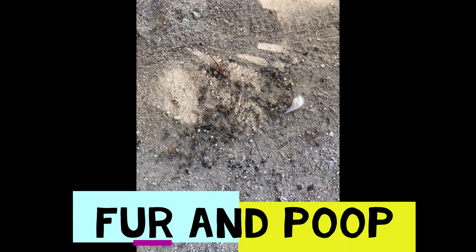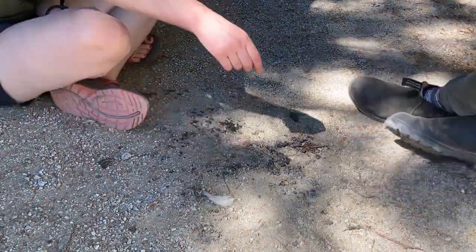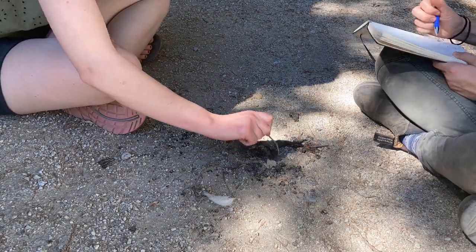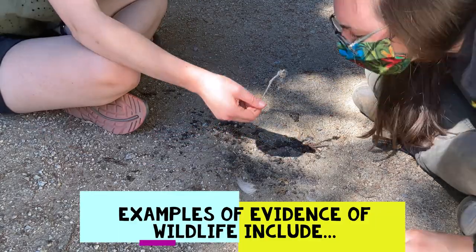While we were walking, we found some clues that animals had been in the area. We found some fur and what we think was poop. We decided to stop, make some observations, and take notes. I wonder what kind of evidence of wildlife you'll find in your neighborhood.